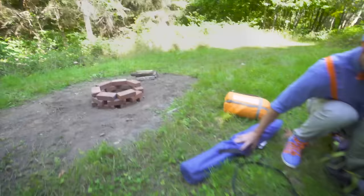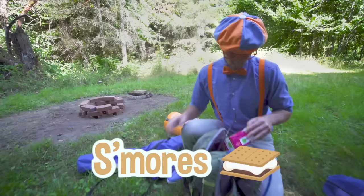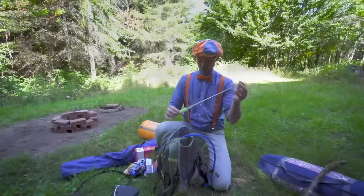Alright, I'm just unpacking all of my camping gear. Yeah! Can't forget the marshmallows. This is for the s'mores later. Ooh, and the graham crackers. Ooh, and the chocolate. Have you ever had a s'more before? S'more before. That rhymes. That's silly. Ooh, and my s'more roaster.